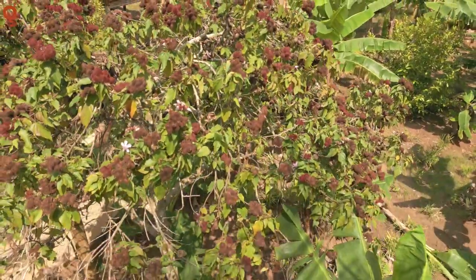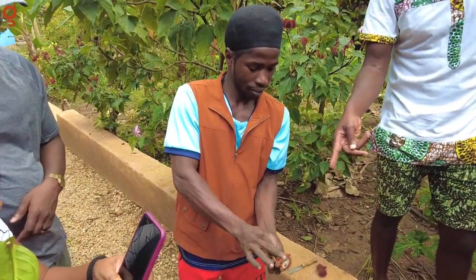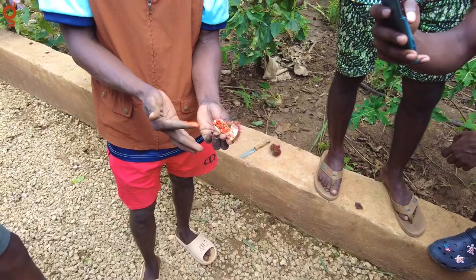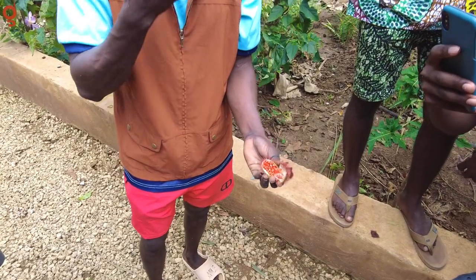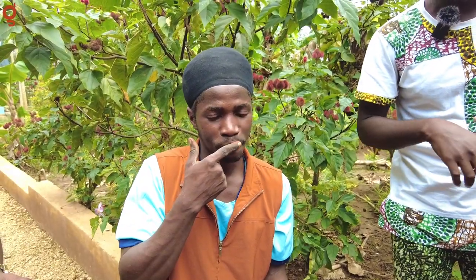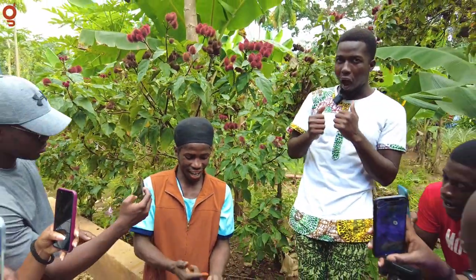If you open it inside like this, you can find some pink, red seeds. If you crush them like that, you find a strong red color. This is applied on your lip, or the Maasai use it to color their hair. Just for demonstration, no worry, guys. Hakuna Matata.